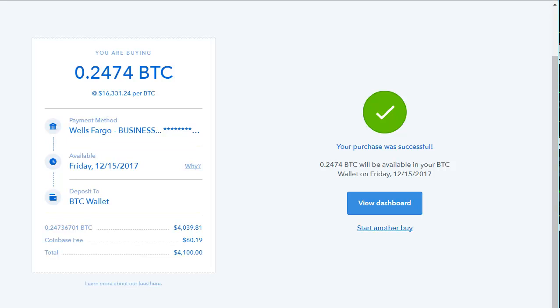Today is 7 days. So it actually takes 7 days to clear. That's a pain in the butt. It really is. But it is what it is. All right, so we just did that. But you are locked in at the price right now. They lock you into the price, so you don't have to worry about that. When it clears, you can transfer it over to the Bitconnect thing. I already have some that's already in the process of clearing.